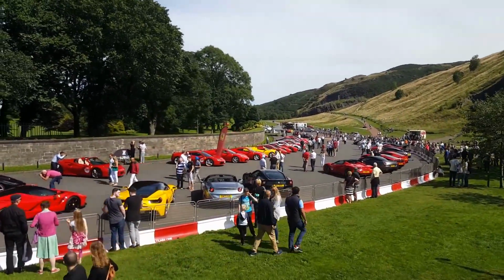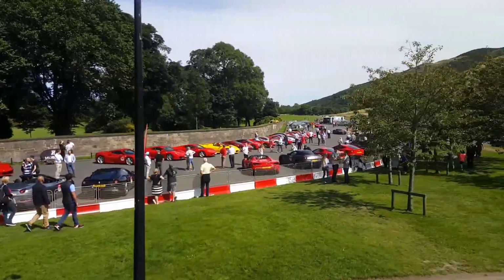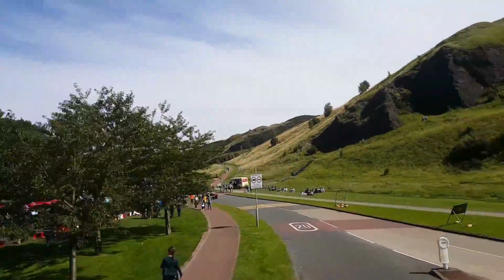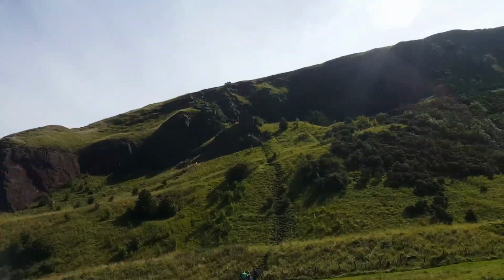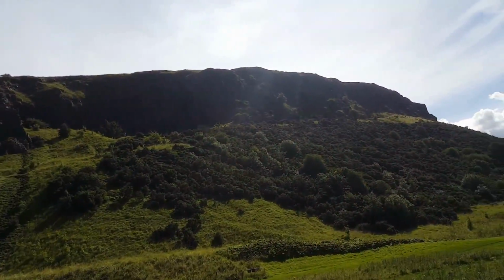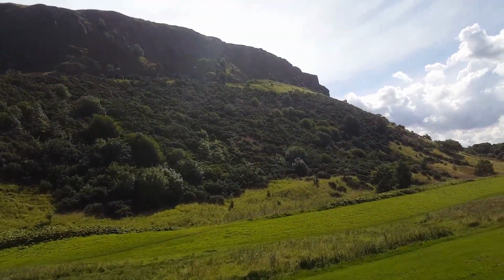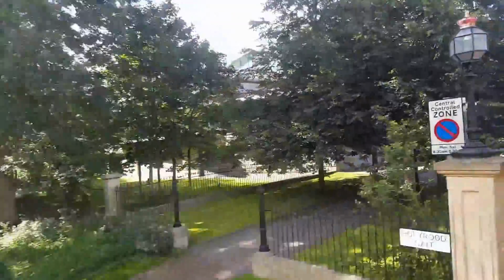If anyone is heading up the seat, that path on the left, beyond the ice cream van, that reddish bar, that's the standard route up the seat. Grab an ice cream, walk up there. Some people going up and down the seat. They were asking earlier for a standard place to walk.